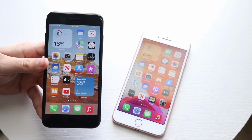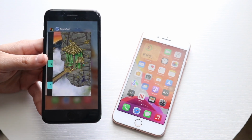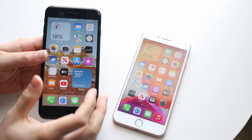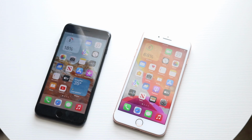But if you want to have a side phone of some sort and you want it to be supported with software, well, the 7 Plus is still kind of supported sometimes. So this might be something you can try out, but for the most part, I probably would just recommend going for the iPhone 8 Plus. So that pretty much covers it.